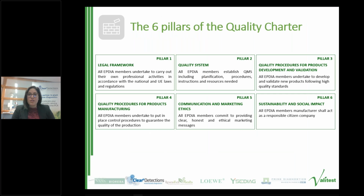How are we building this charter? So the charter is being built upon what we call the 6 pillars of the quality charter. So there is, of course, a legal framework. There is the quality system, and that Caroline already told you about, so that each company should have it implemented on its own. And then there are some guidelines for quality procedures for product development and validation, kind of like the minimum requirements that you should check during the development and validation of a certain method.